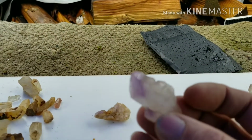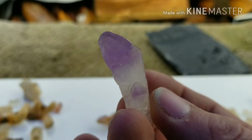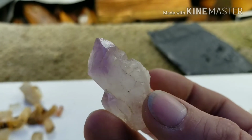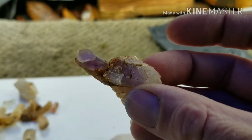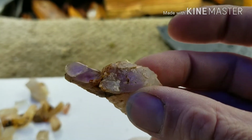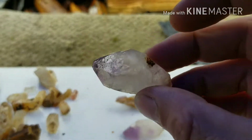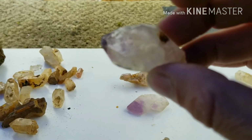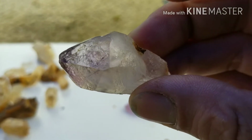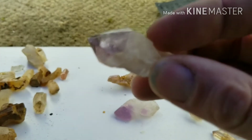And I find amethyst pieces. That's one of my prettier colored faces there. It's more just on that face for that one, but still a nice beautiful color. This one's a little more rough, but you can see that beautiful deep purple in there. This one's a big, clear, beautiful piece, but it has an amethyst ghost. There is just a little hint of purple floating inside, just in the middle of that piece there.